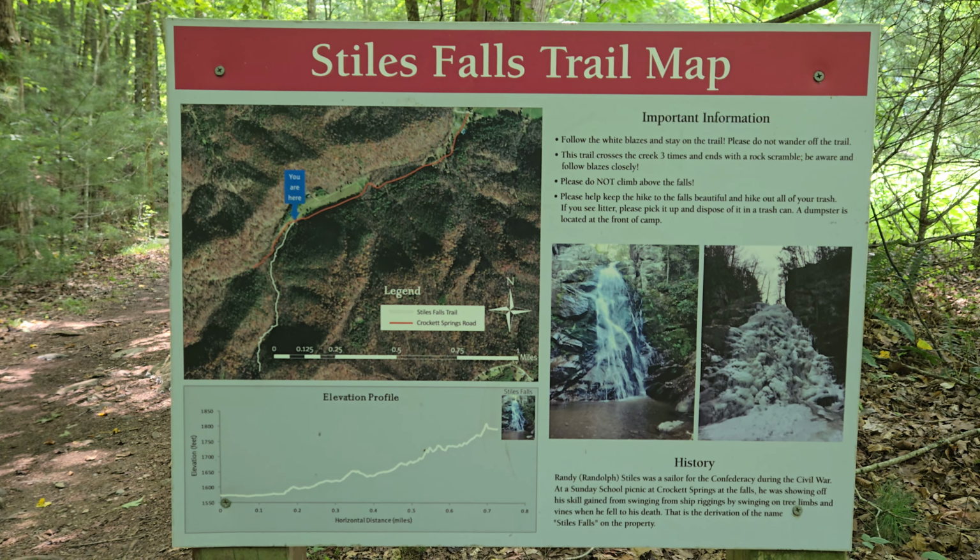Alright, here's just a picture of the camp. You can see leading up to it. Neat little camp here. It's called Camp Alta Mons. I believe you could kind of see it right there in the sign.